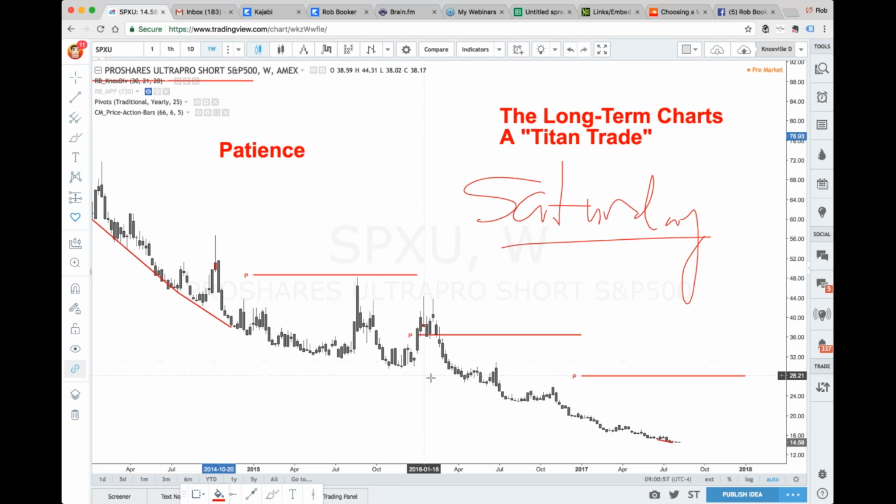I wanted to take the trade here. There was no indication that it was ready. I wanted to take it here. There was no indication that it was ready. I wanted to take it here. There was no indication that it was ready. And now, as of yesterday, the trade was ready. It was actually even ready about a week ago, but I waited and waited and waited.